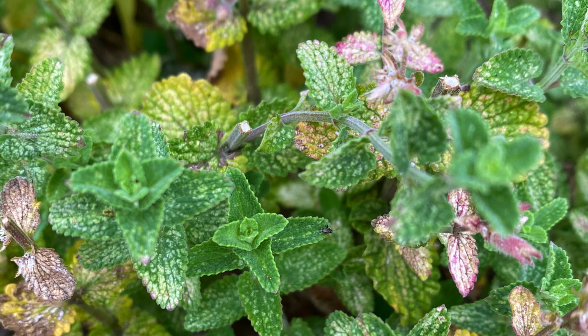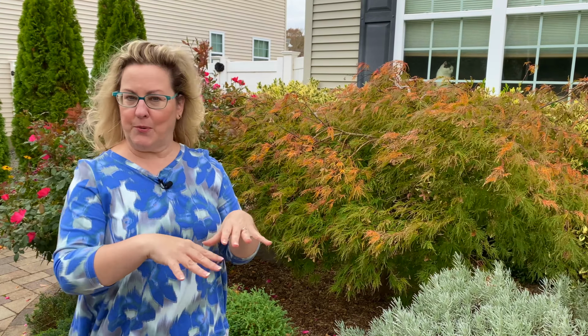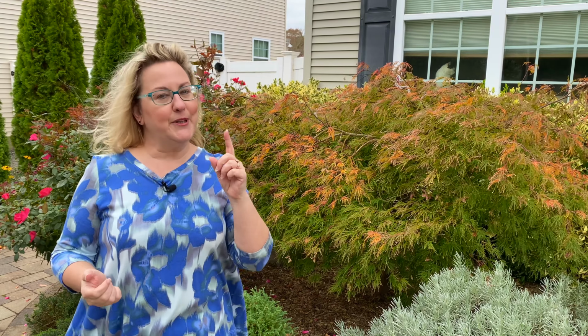I wasn't sure what it was that was bothering them, but I decided, you know what, I'll spray them just to be on the safe side. So I sprayed them, and nothing happened. They just stayed looking bad. At first I thought, well, maybe they're the ones right by the street, and a lot of the water comes down when it rains, or we use the sprinklers, and maybe that part's more moist than other parts. So I thought, well, maybe that's what it is. But no, it wasn't, because all of my catmint did the same thing.